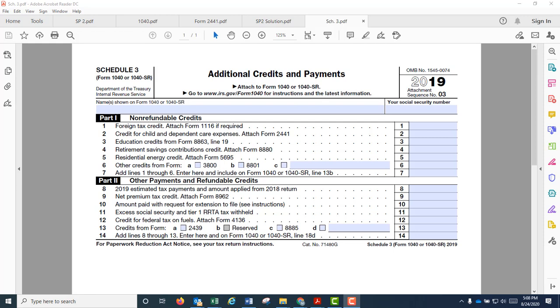Schedule 3 is additional credits and payments. We list out all of the non-refundable credits here. Line 2, credit for child and dependent care expenses, $750. This amount would then go to the total. If we have other types of non-refundable credits, it will be part of line 7, the total. And then from this line 7, we report it, we carry it over to line 13B of Form 1040.